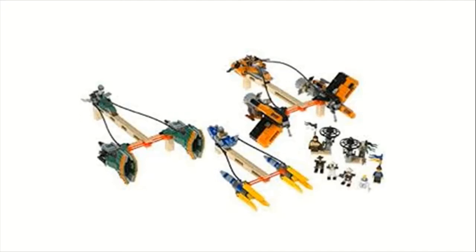But this set is just overall amazing. You get the 3 pod racers, like I said, ton of minifigures, and then you also get quite a few droids. This also appeared in a value pack with 2 other sets from this year, and you could get it all like 50% off. So overall, this was just an amazing set. I really liked it, and that's why I put it at number 2.